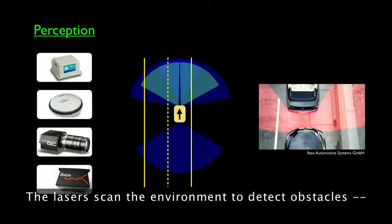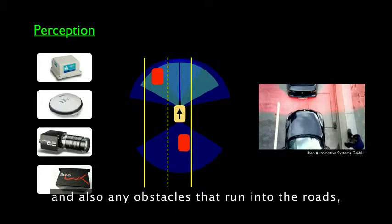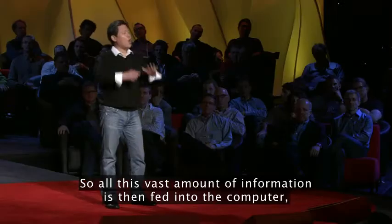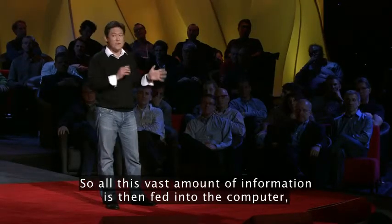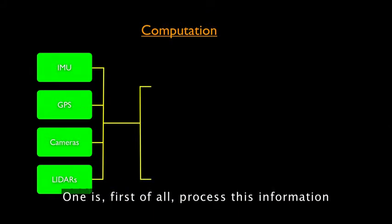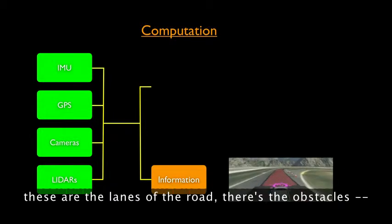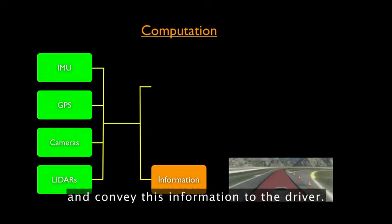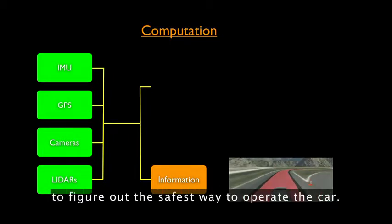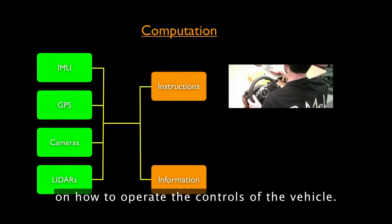The lasers scan the environment to detect obstacles, cars approaching from the front and the back, and any obstacles that run into the road, any obstacles around the vehicle. So all this vast amount of information is then fed into the computer, and the computer can do things. One is, first of all, process this information to have an understanding of the environment. These are the lanes of the road, there's an obstacle, and convey this information to the driver. The system is also smart enough to figure out the safest way to operate the car. So we can also generate instructions on how to operate the controls of the vehicle.